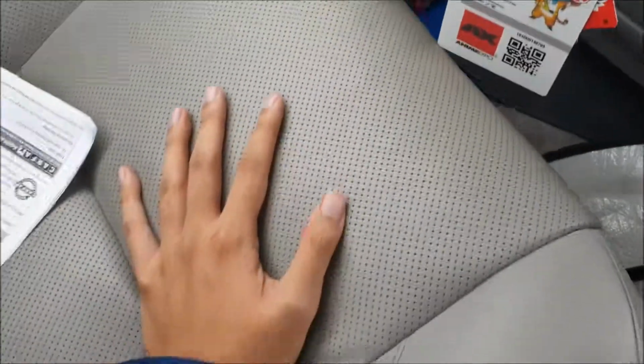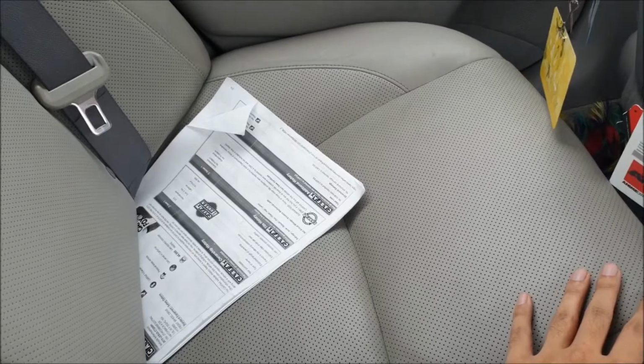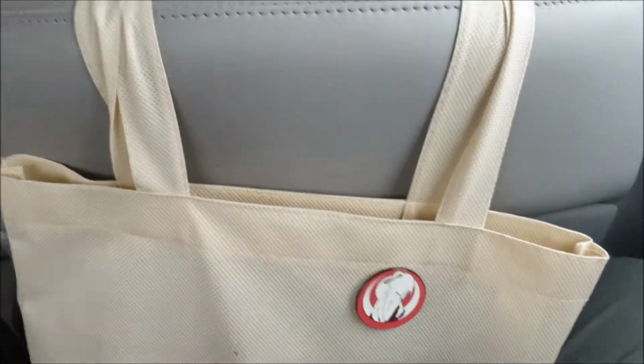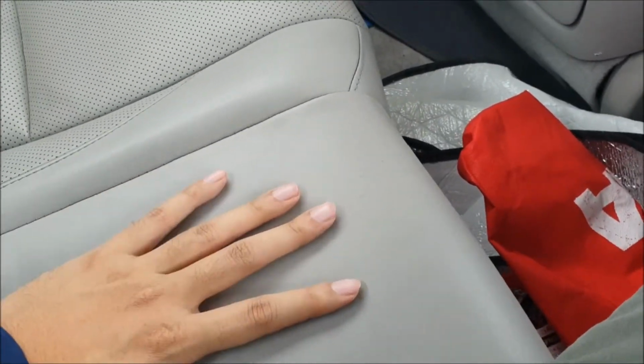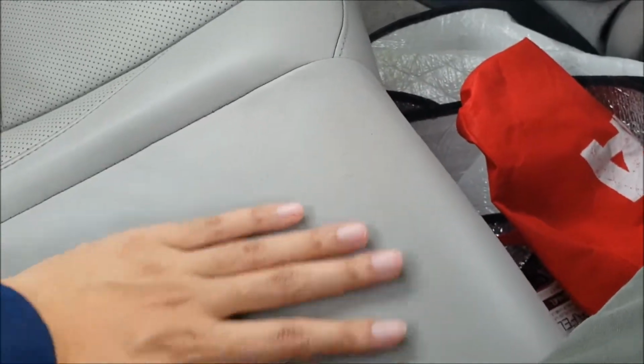And the back seats are super comfortable. I mean, I rarely sit in the back seat of this car, but when I do, it's so comfortable back here. Seriously, the quality, it's soft. It's not like those other cars where it's super hard. This is really soft and really smooth.